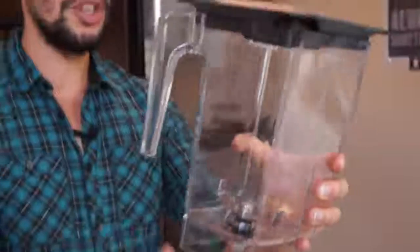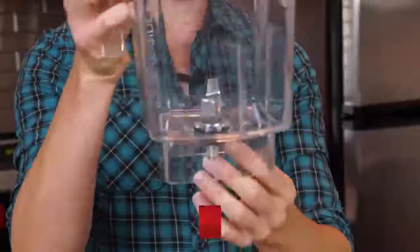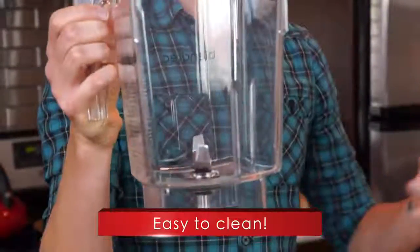So what you get first of all is this really huge jar. They call this the wild side jar, and it's got 5 sides to it. And if you look at that base with that blade, it's super easy to clean. One of the most challenging things with those early blenders was the blades were so sharp and the bases were so narrow. Well, the cool thing about this is you have this proprietary blade and you have a really wide base. So when you get down in there and you clean it, or you're using a spatula and you need to get those last few chunks, you're never gonna cut your hands and you're always gonna get those extra chunks.